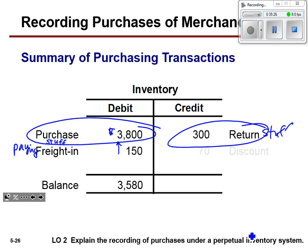If I paid within a discount period. If I paid my bill within a discount period, it actually reduces the value a little bit. Am I willing to do that for 70 bucks in savings? Yes. Because what am I going to do with this inventory? I'm going to turn around and sell it for a big price tag. That's the next lecture that you won't actually hear till Monday. So of the 4, when I purchase and I return, I can see it. These are kind of like little behind the scenes worker bees that make it go up and make it go down.